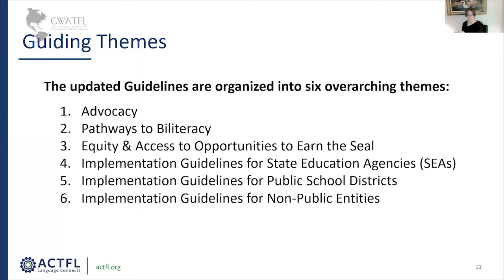And this brings us to points 5 and 6, where we'll focus some time on, whether you are in a public school district or in a non-public entity. Either way, you are able to grant a seal of biliteracy.